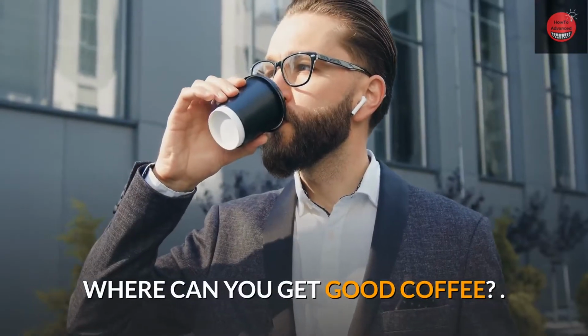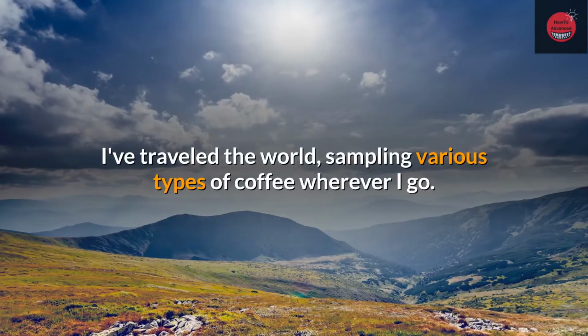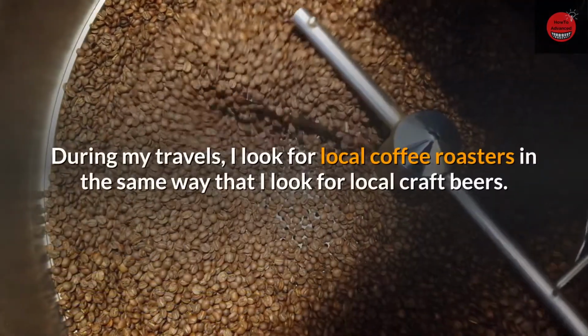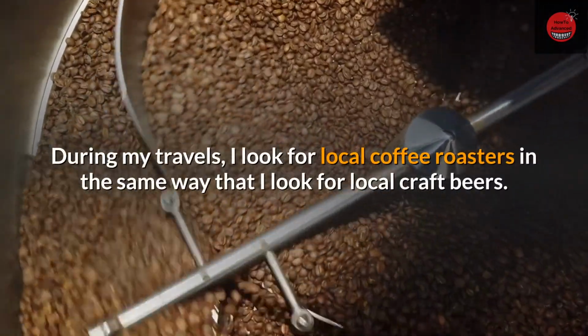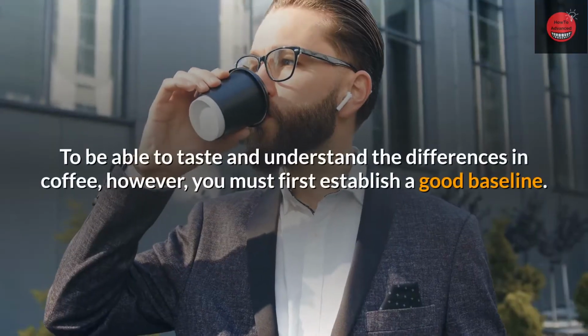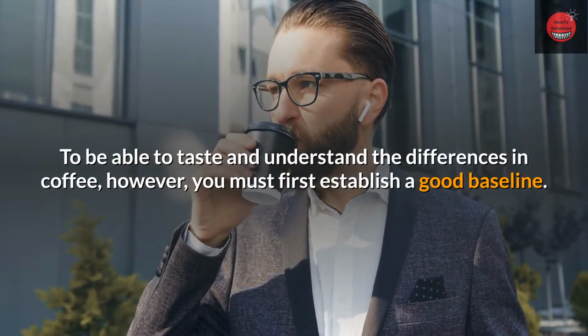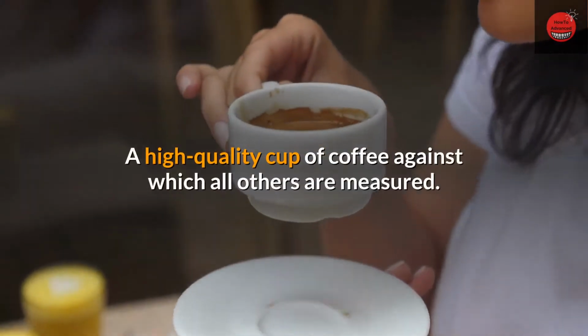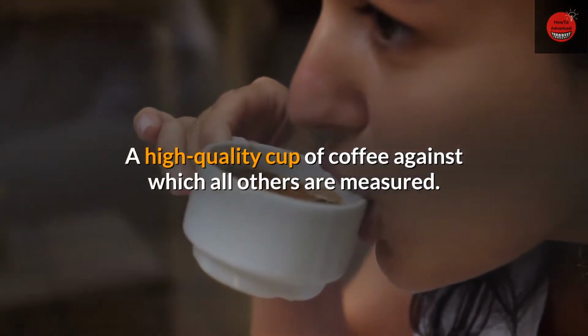Where can you get good coffee? I've traveled the world, sampling various types of coffee wherever I go. During my travels, I look for local coffee roasters in the same way that I look for local craft beers. To be able to taste and understand the differences in coffee, however, you must first establish a good baseline. A high-quality cup of coffee against which all others are measured.